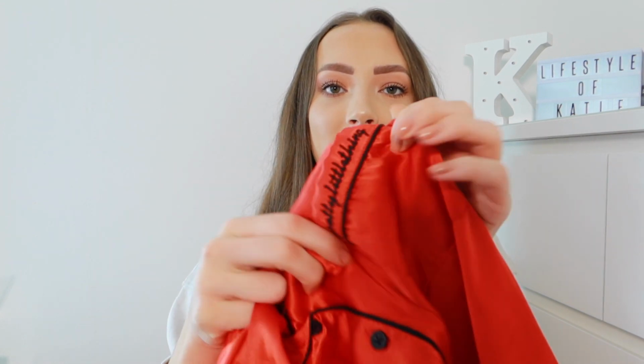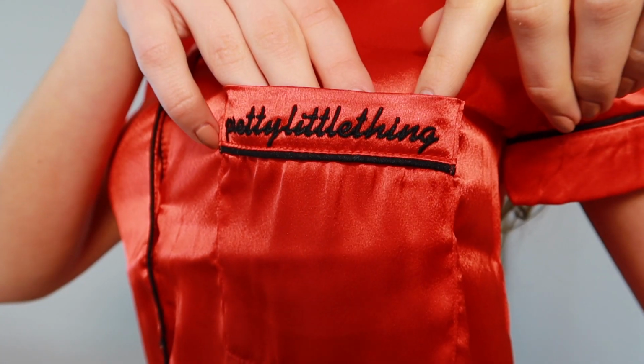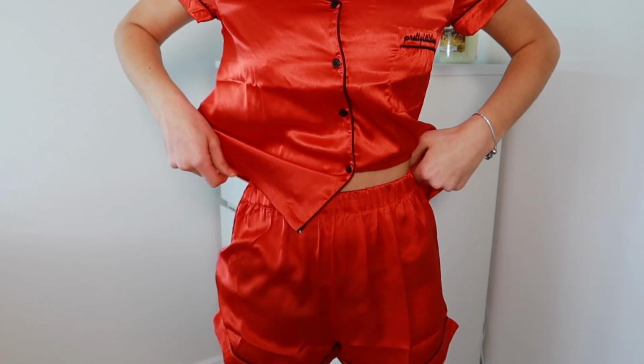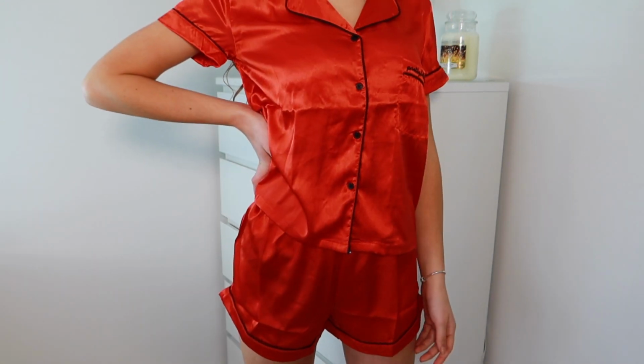They've got a black line going around the edge, black buttons, and on the pocket they've embroidered Pretty Little Thing. I feel like that's a really nice detail to add. It feels really good quality as well. It made it feel a little bit more luxurious. It comes with a pair of matching shorts which have an elasticated waist and that same black stripe detail at the bottom. This is such a cute pair of pajamas. I really like them. They were so comfortable.